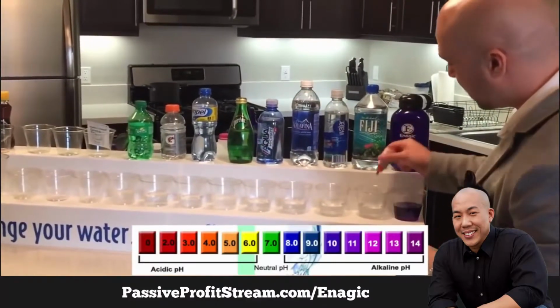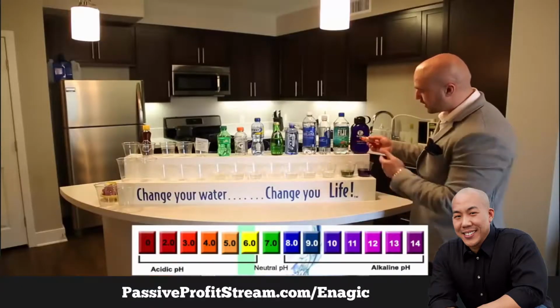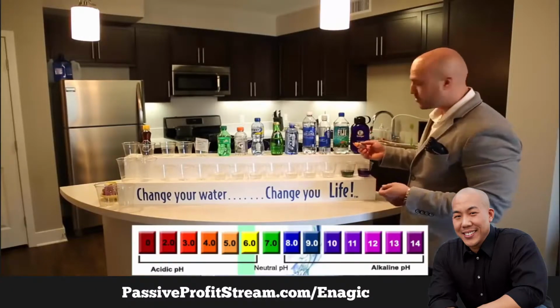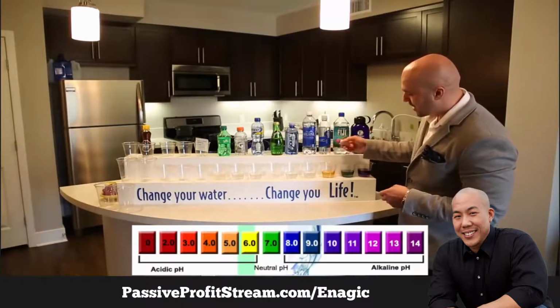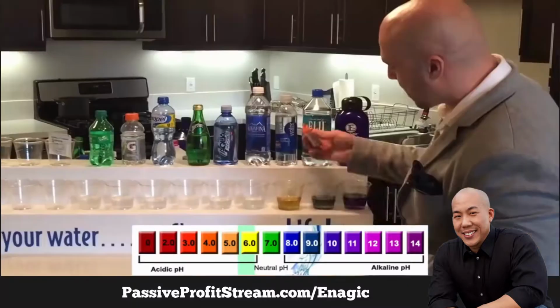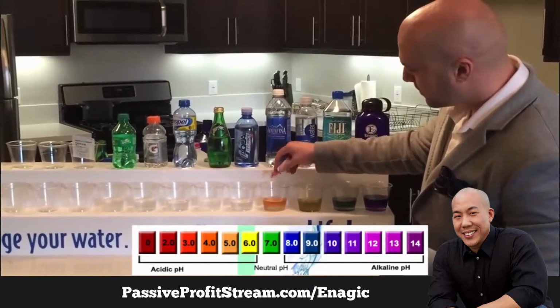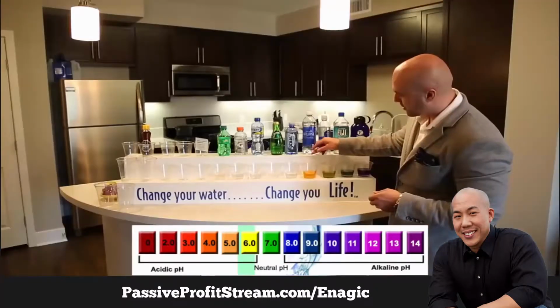Now we have Fiji. Let's take a look at Fiji, and it's a green, right? So not only did it test positive for oxidation, but actually it's showing to be a green, which is more of a neutral. We want the best. Smart water, showing you that it's actually not so smart. As you see here, it's kind of like a yellowish green, and it also tested positive for oxidation. Here we have Aquafina, and as you see here, woo, it's like a bright orange. We definitely don't want that.